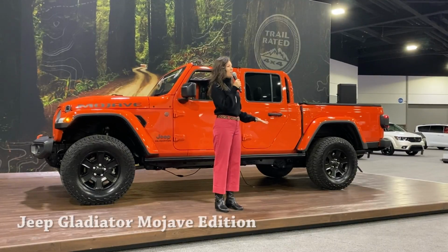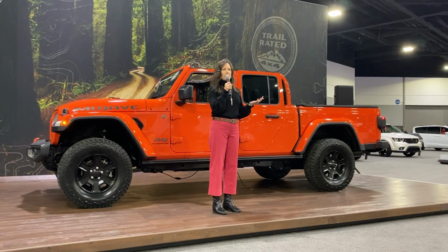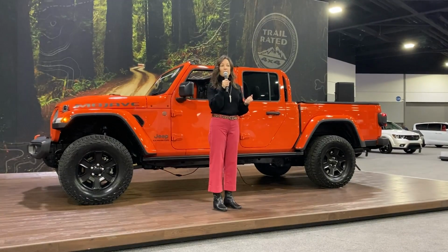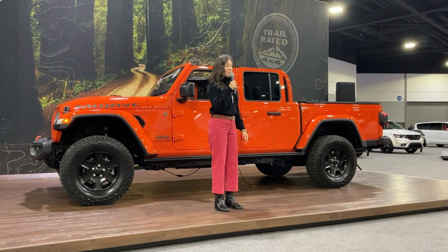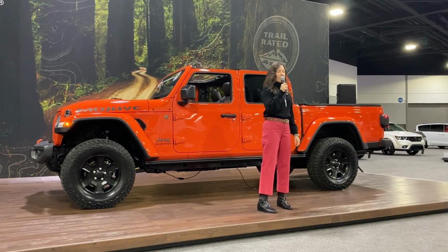So I'm here to talk to you today about the newest member of the Jeep family. We just debuted this vehicle at the Chicago Auto Show, so you are among the first to see it in person. It's the 2020 Jeep Gladiator Mojave Edition.